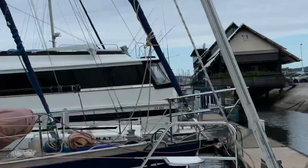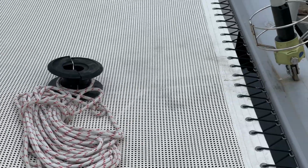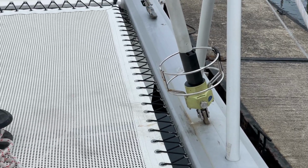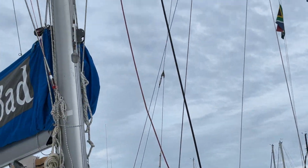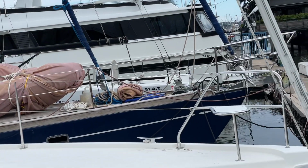Then there's just the question of putting the drum back on this rotary jiggly jobby at the bottom, and then we've got to get the sail back on. I'm not sure we'll be doing that today, another day, but we're getting there, slowly but surely we're getting there.